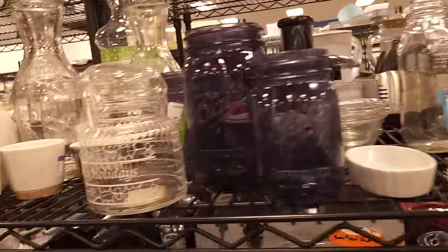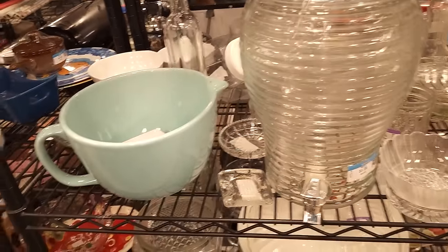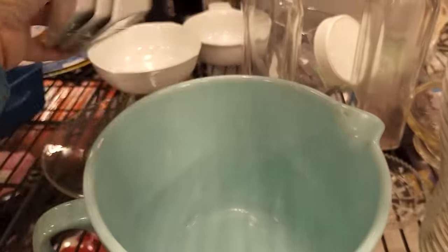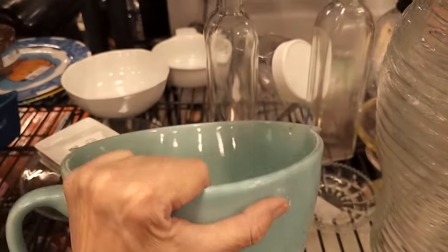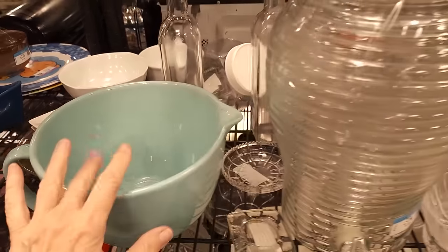And let's see. Are you mixed in here somewhere? Oh, that's a nice batter mixer thing. Vintage now. Yeah, it's made to look vintage, but it's not. Very cool.